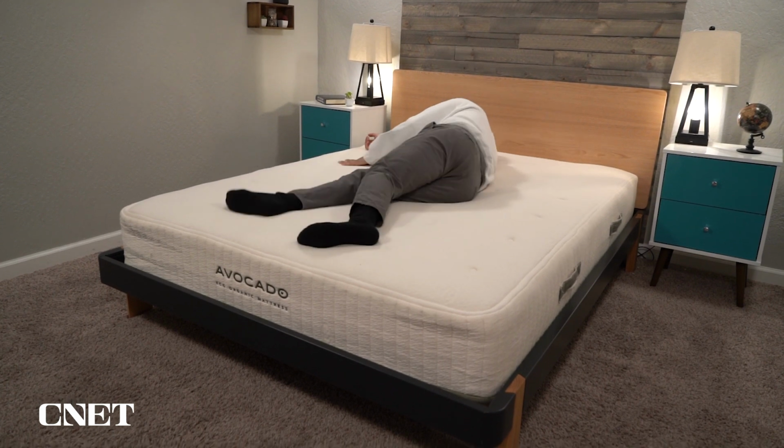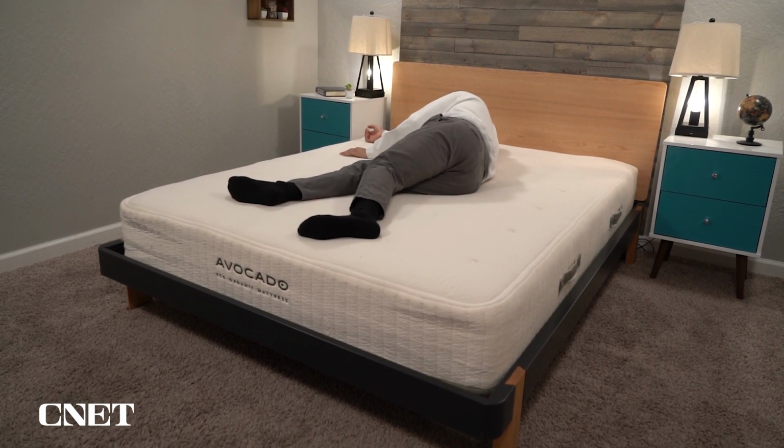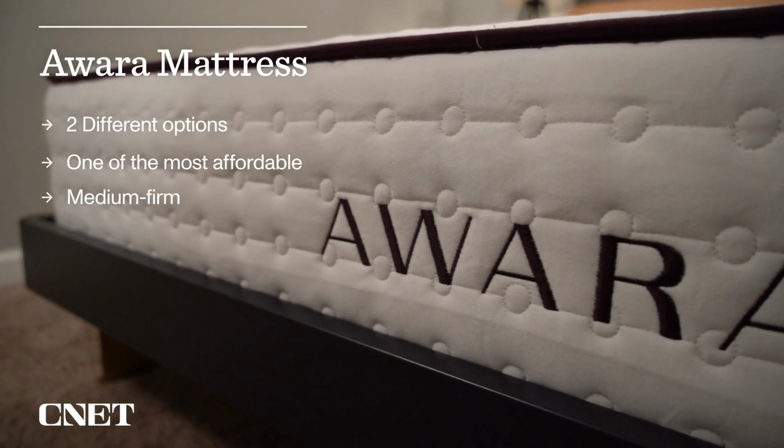It's just too firm. In general, side sleepers are looking for softer beds. Me personally, I'm a primary side sleeper, and I can't really sleep comfortably on something that is noticeably above a medium. So if you are a side sleeper, I can't really recommend this mattress, but for everybody else, it's gonna be a fantastic option, super affordable, very natural and organic, and that prototypical latex foam feel that you might be looking for. And then we have the Awara mattress.